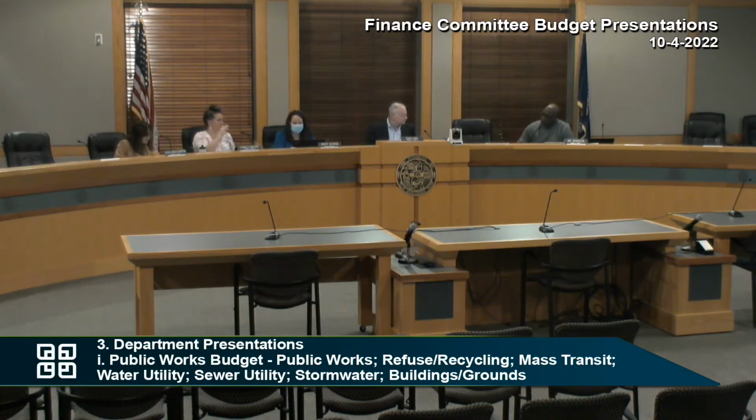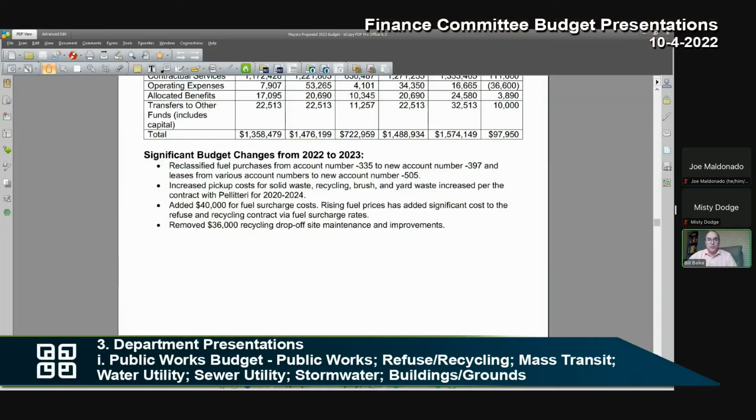The significant budget changes from 22 to 23 is the accounting change that Misty had mentioned. We increased our pickup costs per our contract with Pelletieri. We will be beginning negotiations in 24 for a new contract for 25, but we're starting to look at that right now. We added $40,000 for fuel surcharge costs that this year is kicking us right now. We didn't anticipate this when we put the budget together last year, so this is a deficit that we are going to have to absorb from the fund balance.